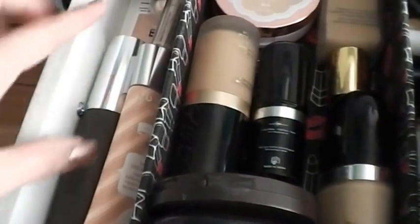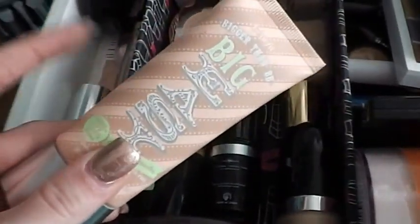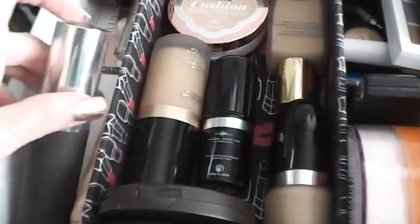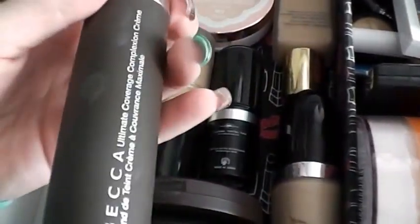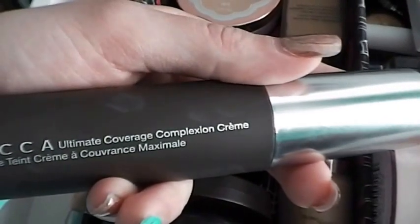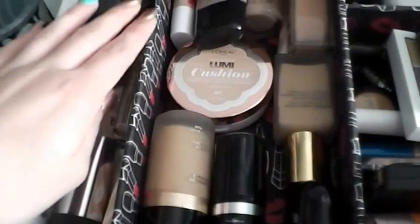Over here I have some BB creams. So I have the Benefit Big Easy BB cream. I have, this one is just too long to fit in this section, but it's by Becca. It's the Ultimate Coverage Complexion Cream. Oh, I guess it is a CC cream. Never mind. But it acts more like a foundation in my opinion.